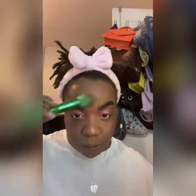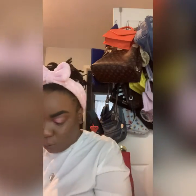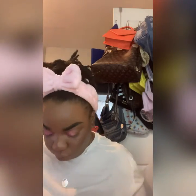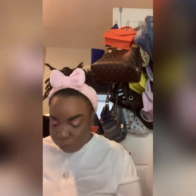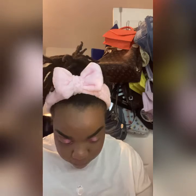Now granted, if I was going out in public, I probably wouldn't use so much because looking at the camera, I see that it picked up a lot of that pink color. So I probably wouldn't use as much of the strawberry color next time, but it did what it was supposed to do for this look. And by the end of this video, y'all will be able to see just how fabulous I look, child.